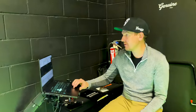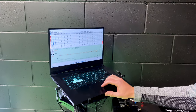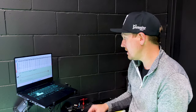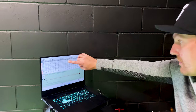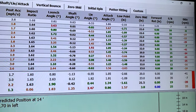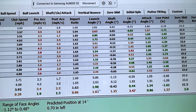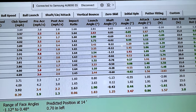Your launch angle on that one shows that it's a little high, but I actually think in general your launch angle is quite good. Let's have a little look. Yeah, we had one anomaly there, but we're pretty tight. What is it, launch angle? Launch angle, yeah. So if we bring it down here, you're averaging 1.9. That's a nice launch angle.